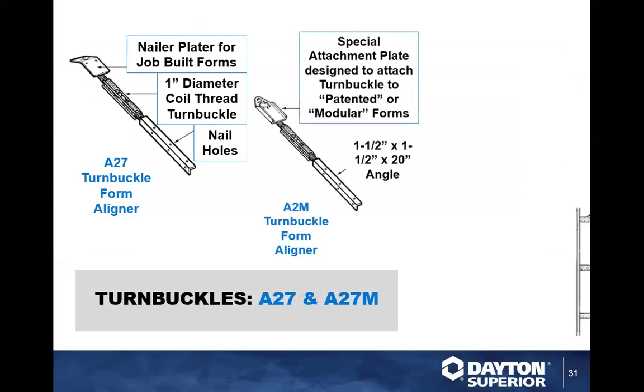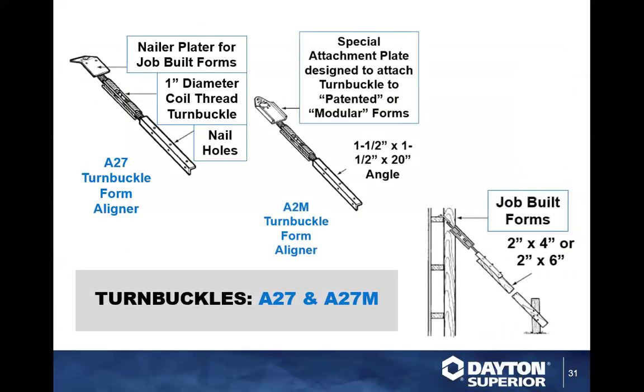We also have turnbuckles, bent plate, and straight plate, depending on your need and what your application is. The bent plate can be used to actually attach to any whaler system. The flat plate system can be used to attach to any vertical members within the forming system and any modular forming system.